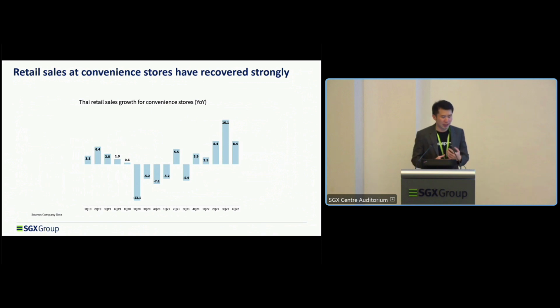Okay, so your next question would probably be, oh, how are Thai consumers doing? Are they spending as much as what we see in the Singapore market? And here what we see is the chart for retail sales, particularly for convenience stores, okay? So this would take out all the things around departmental stores, F&B, and we just look specifically into convenience stores. Okay, so what we see here is that in the past few quarters, particularly in 2022, the retail sales growth for convenience stores has once again been very strong.